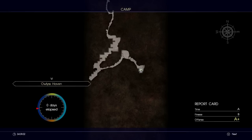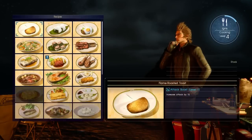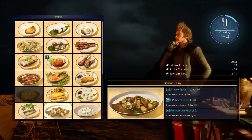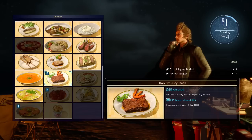I get to get a stat buff by eating here. That's a new one. Breaded cutlet with tomato. I also get some AP as a result, which is nice, just for resting in the first place. If I cook somebody's favorite, I should also get more. I think I bought that. That's the breaded cutlet with tomato. Anything else I've gotten that's new?